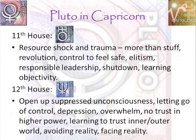Sure, you bet. Again, more detail on this stuff, I really break it down between familial and career and all that on the Pluto and Cap workshop, which is in section 1 and section 3 of the Astro Library.